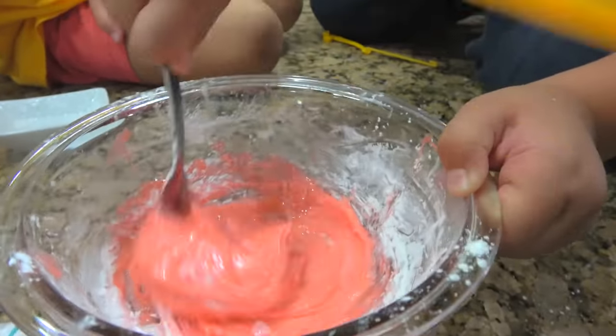Now we're going to add in coconut oil. Put the lime in the coconut and the dun dun dun dun. I forgot how it goes. Yes, it's obvious that you did.